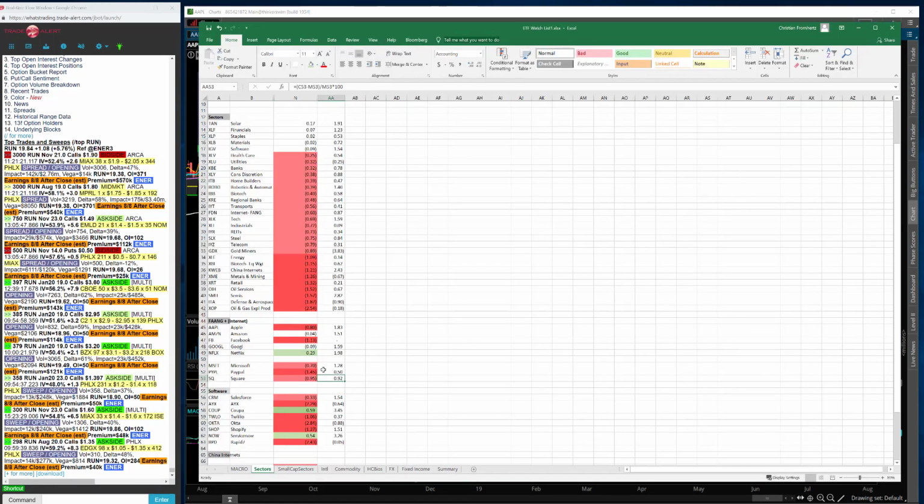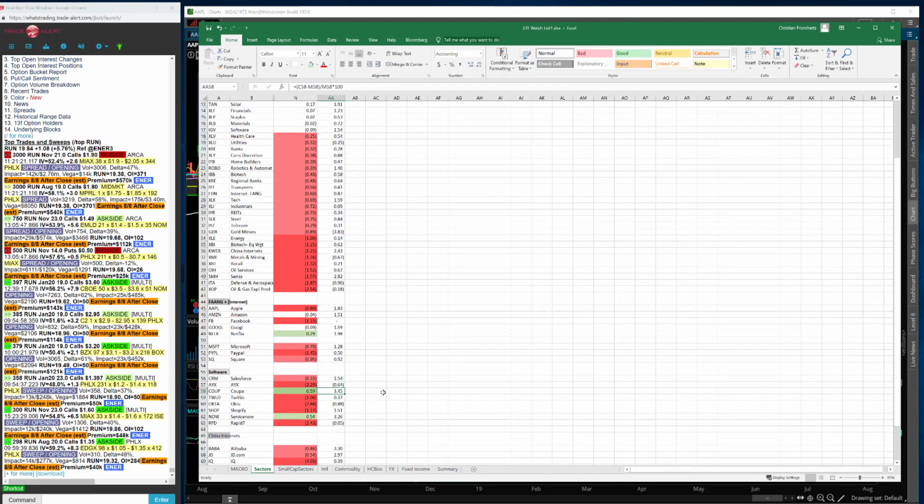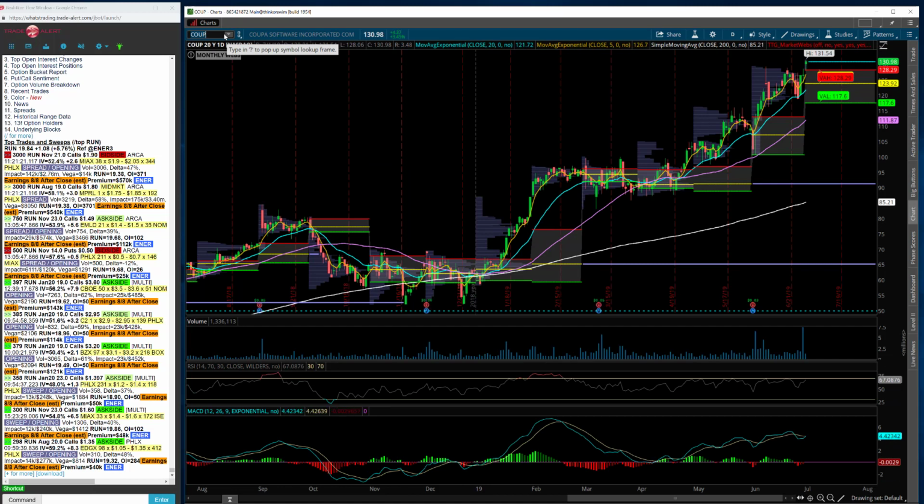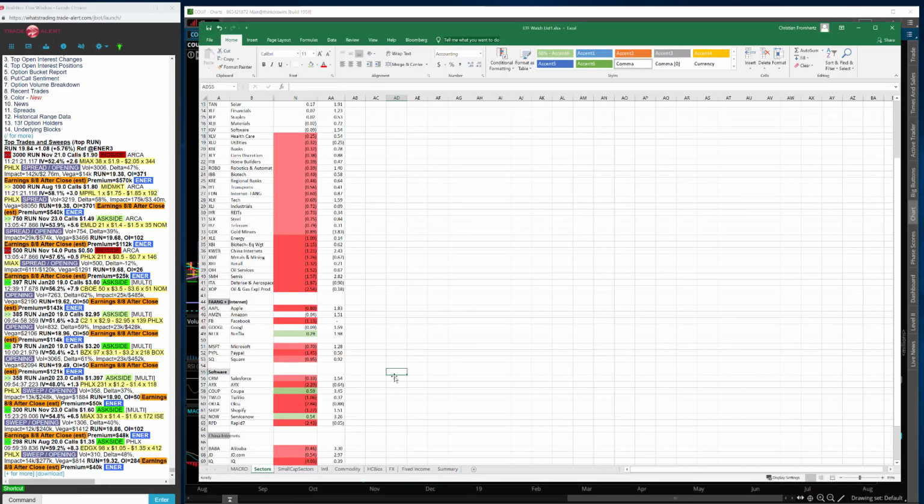Finishing up here, I mentioned I would talk a little bit about the software names. Microsoft has been digesting after a nice run. Salesforce finished, just gave back a little bit of those gains. Coupa Software has been probably the star performer out of the software names. There was some call activity last week in Coupa Software, but this is very strong at the 52-week highs, and I own this name in cash, so I'm cool with that. I don't have a huge position on, but just participating. That one I'm just staying the course. That's in my long-term portfolio, by the way.